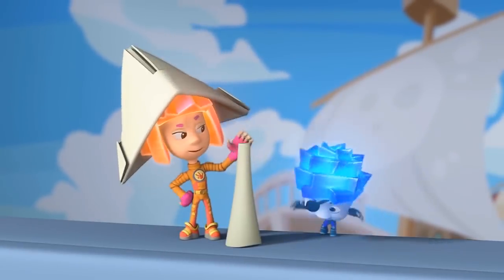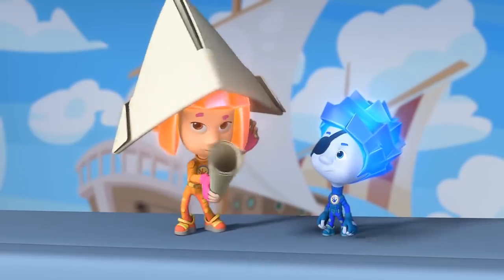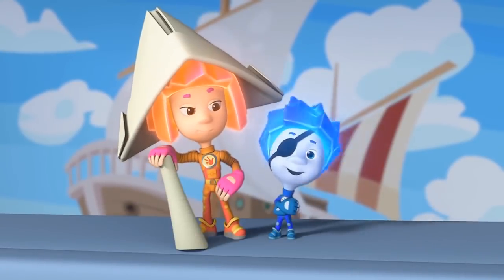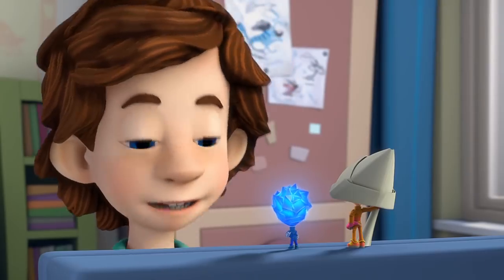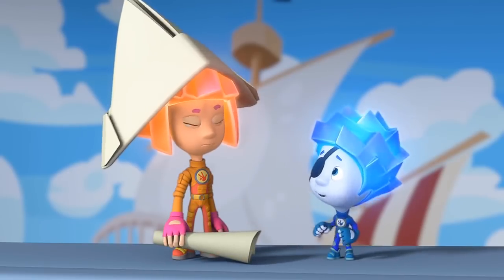Aye, aye, mateys. Shiver me timbers. Simka and Nolik, what you doing here? We're not Simka and Nolik. We're courageous pirates. Yeah, pirates. And today we leave home for the sea. Are you with us? Yes, I am. Hooray! You mean no? No hooray?